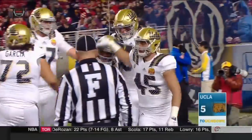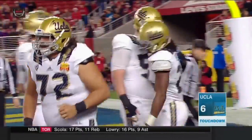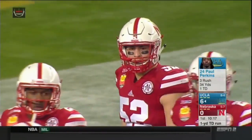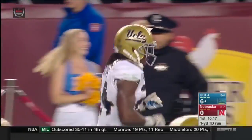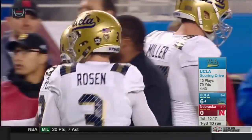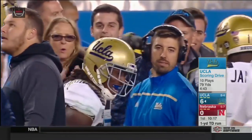And UCLA has an impressive opening drive that included a fourth down conversion to take the early advantage here, 6-0. Yeah, pretty impressive drive to start for UCLA. 5 for 5 for Rosen for 41 yards. Perkins did some big work on the ground, 33 yards and a touchdown. Good start for the Bruins.